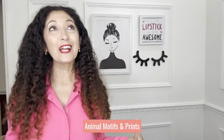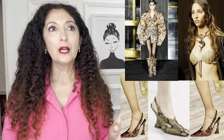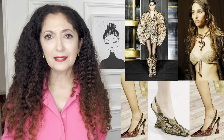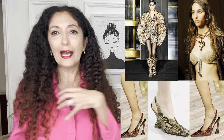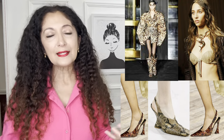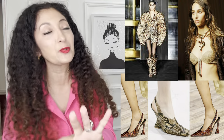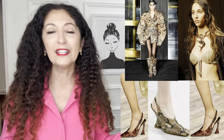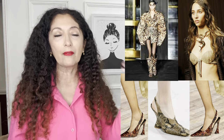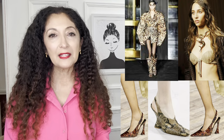Animal prints and animal motifs. How happy am I? Okay, so not only are we seeing animal motifs show up in jewelry and in bags and in shoes, we're talking about huge necklaces with an animal design on them, bracelets and earrings shaped like animals, not actual animals. They're not live animals. It's like the shape of a cheetah hanging from your ear or your neck or whatever. So they're animal motifs on everything. We're seeing them on prints, but we're seeing them in accessories.